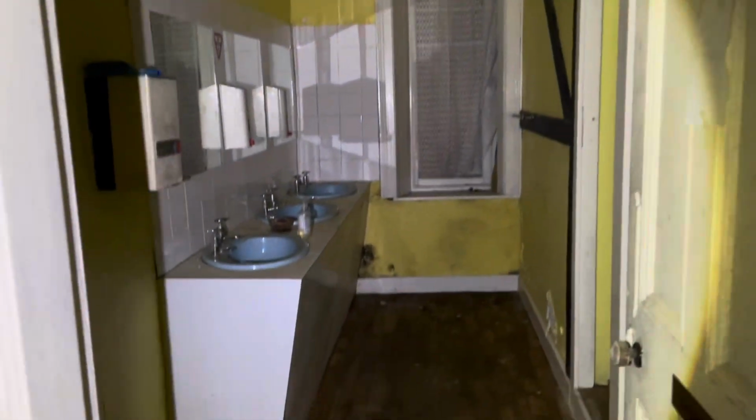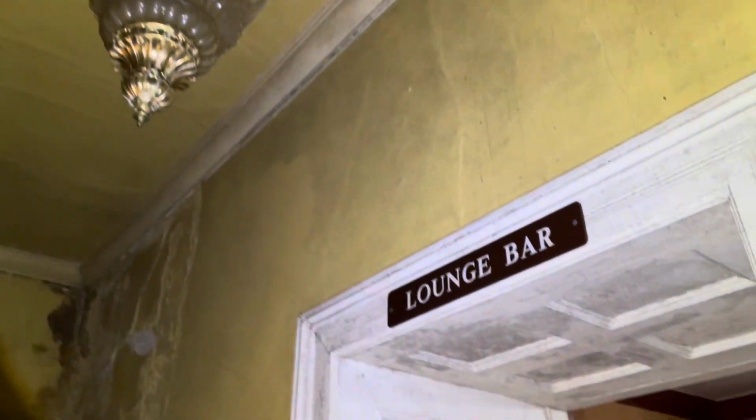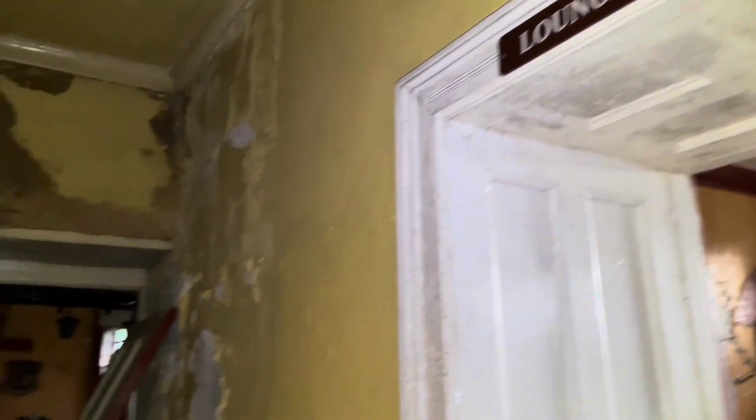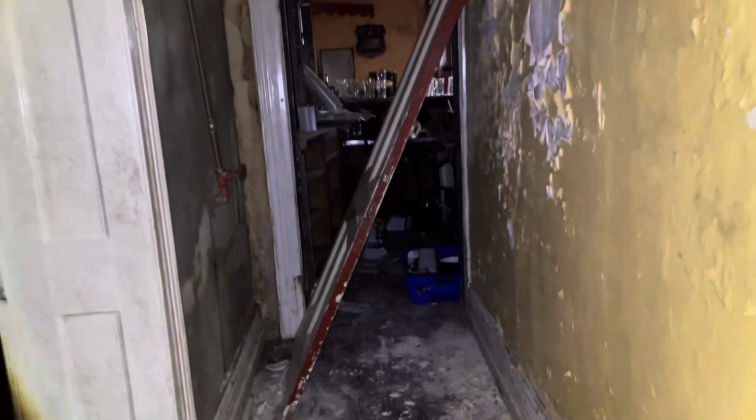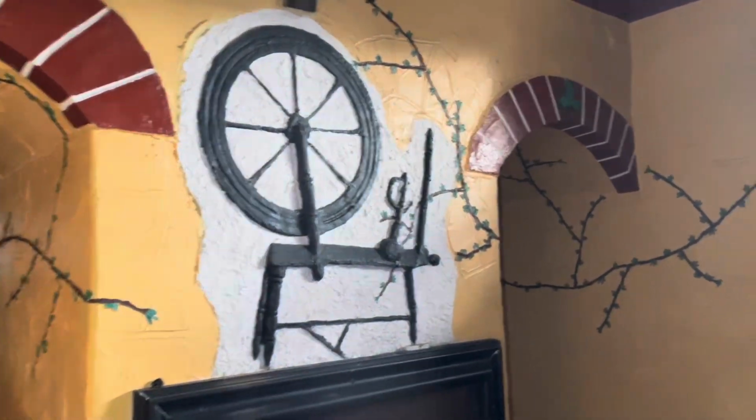So that's the left side of the house done. We're just going to make our way down to the bar sort of area, and let me get my torch. These were just like random bathrooms. Oh fuck, the floor there doesn't feel very safe. So the lounge bar is in here, and that would have been like the staff access into the bar. Again, really deep door frames and two really nice wee archways there.